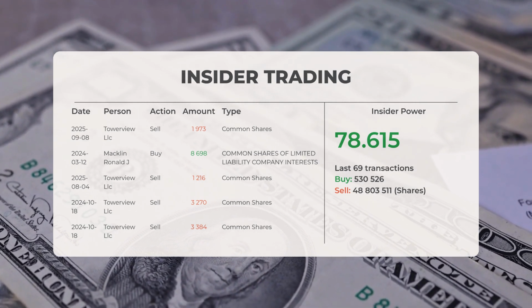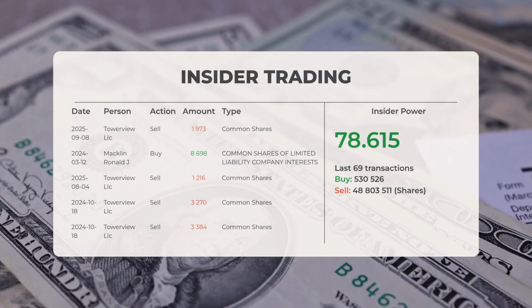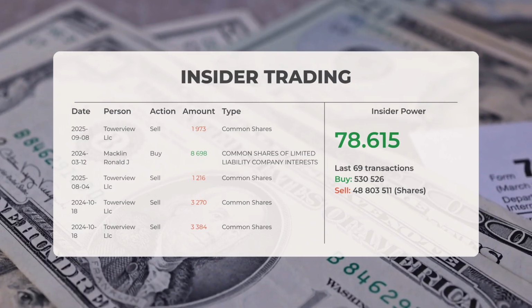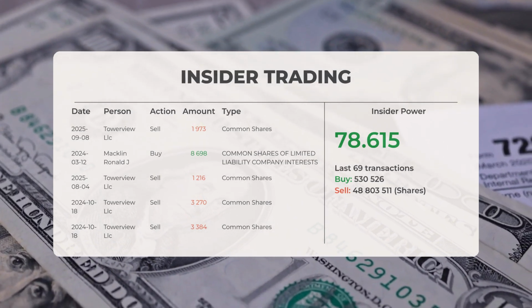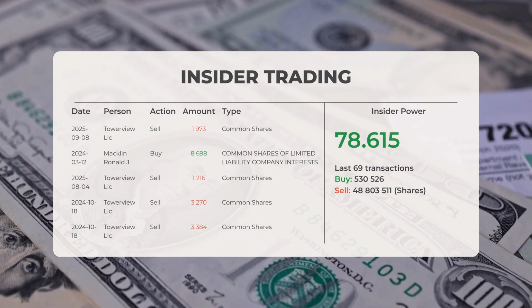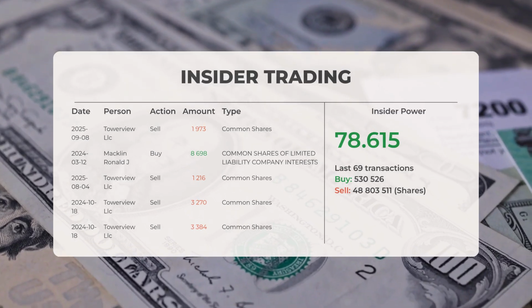On the 18th of October 2024, TowerView LLC executed an insider sale of 3,270 shares of common stock. On the 18th of October 2024, TowerView LLC again conducted an insider sale of 3,384 shares of common stock.